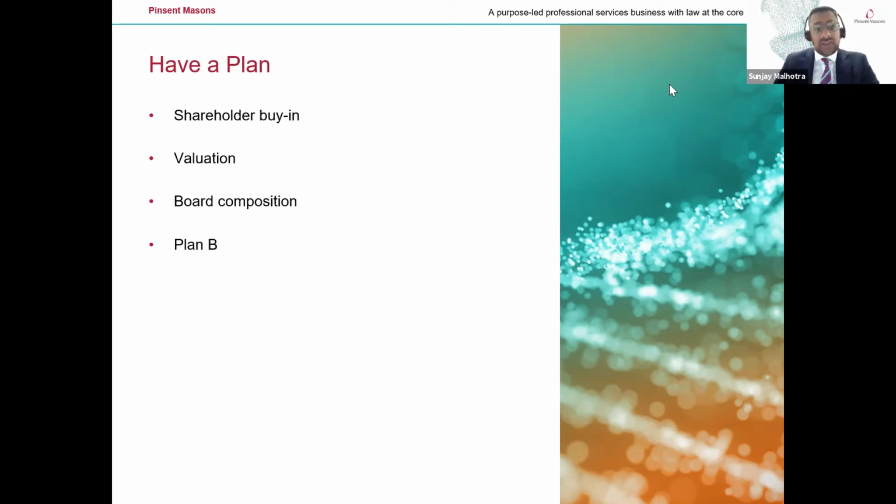So it's important to consider what a company's plan B will be if the IPO doesn't proceed for any reason. So it could be another private financing round. You could delay the IPO for a period of time, or even opt for a trade sale if certain investors are looking for an exit.